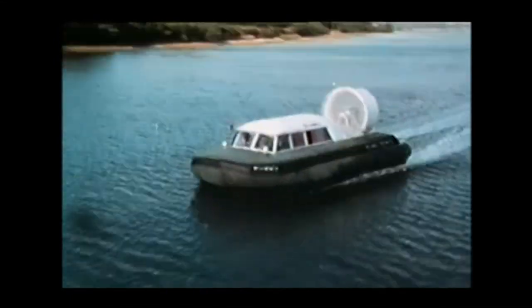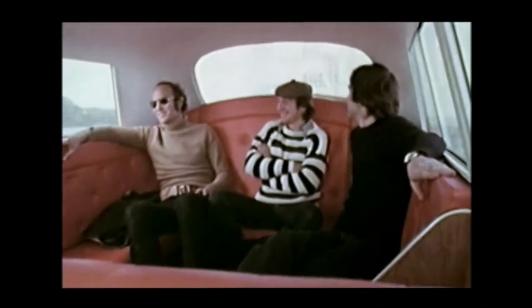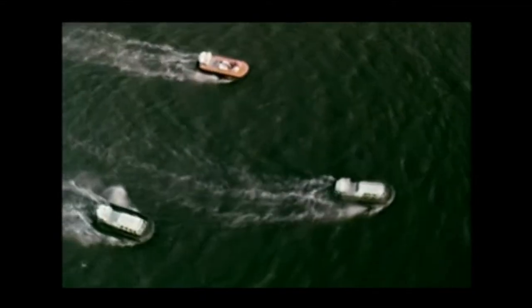In the psychedelic 70s, the Skima 12 hovercraft was big enough to host a party and would scoot along at nearly 50 miles an hour. Built in 1975, the Skima 12 was a child of free-spirited times.